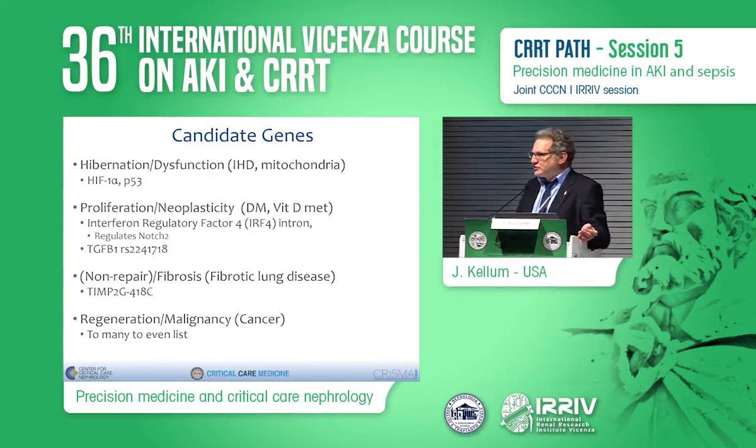So there are genes that are associated with hibernation and organ dysfunction, which may be important in terms of mitochondria. There are proliferation genes that appear to be significantly important, and they have adverse effects. In other words, people who have these genetic abnormalities may be more likely to regenerate after injury, but may also develop neoplasms. Fibrosis, which of course is the maladaptive side of repair, may be more common in patients with this genetic trait. And we also have regeneration and malignancy, with too many candidates to mention.